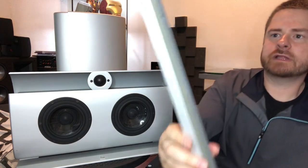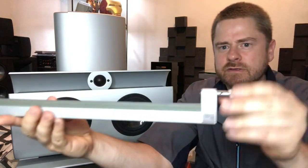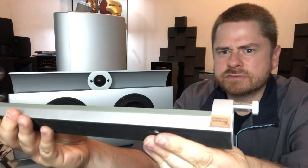But these are a sealed bookshelf speaker, I guess is what you would call them. I'm imagining a lot of people out there mounted these flanking flat screen TVs, things like that on the wall, because they do come with a really nice wall bracket, actually. You guys can see right there, it has the logos and all that stuff on there.